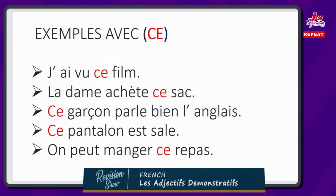On continue avec: Ce garçon parle bien l'anglais, which means this boy speaks good English. Nous avons: Ce pantalon est sale. And it means this trouser is dirty. On peut manger ce repas. And that means one can eat this food or one can eat this meal.